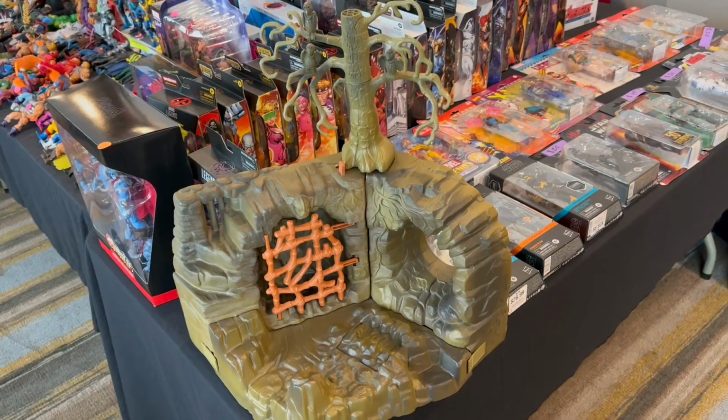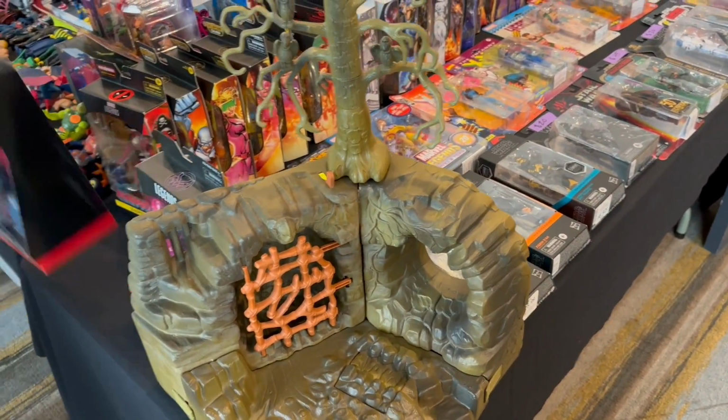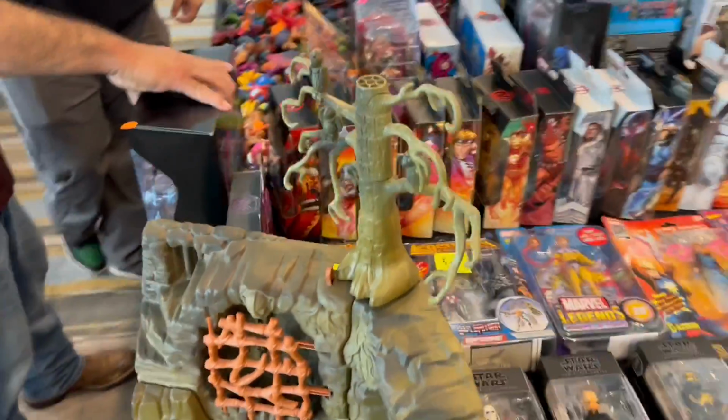Oh man, I actually have one of these, but mine's all busted up. This is in beautiful condition.